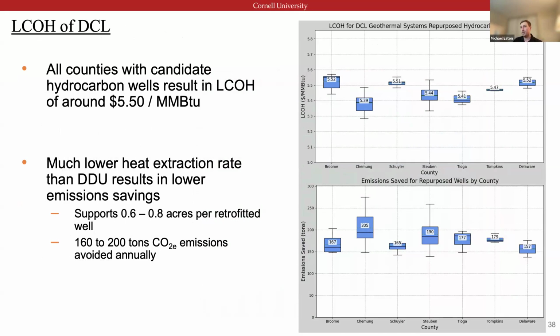If you can find a cluster of these abandoned wells, you can scale it up a bit. But these economics are all based on avoiding some of the drilling costs for installing these systems.